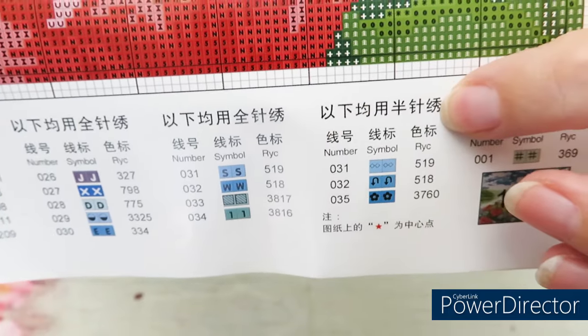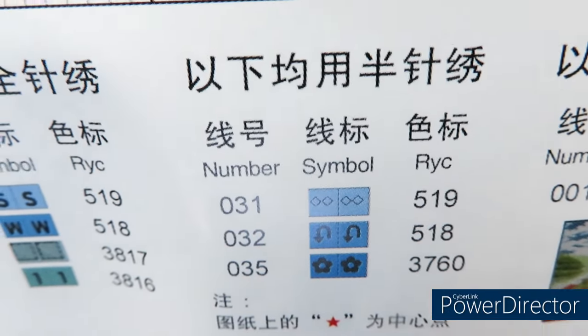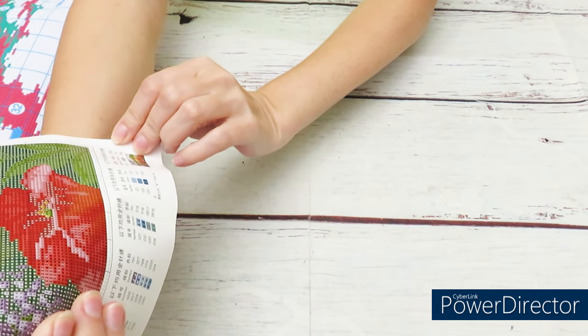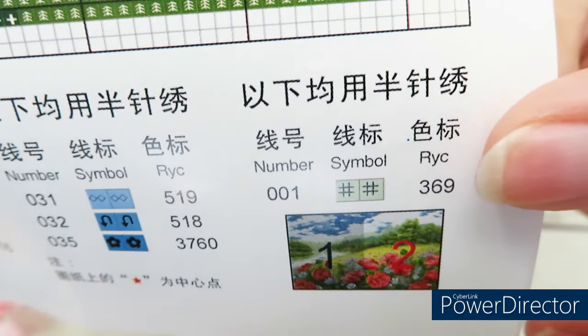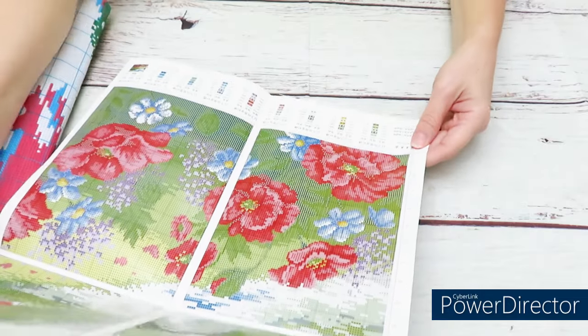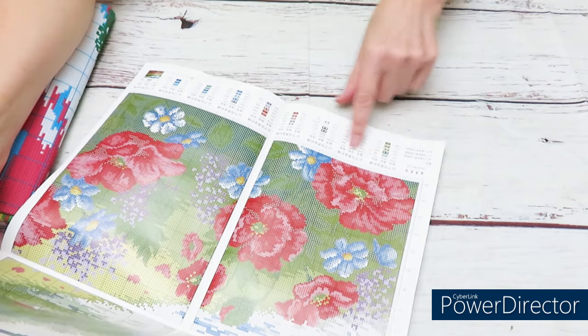So is this half stitches maybe? Who can read Chinese, please let me know what it is. And now number one, no, was it 1 or 10? Number one with this DMC code, what does that mean? Is this backstitch maybe, or what for this symbol? No idea. And then when we open, we have more in here. So what's in here? Is this the same thing or no? 1, 2, 3, 5. Yeah, exactly the same.